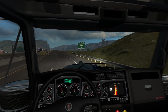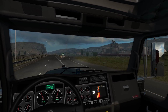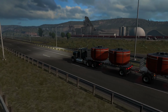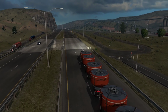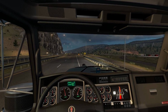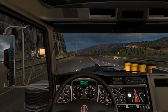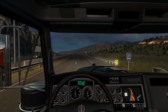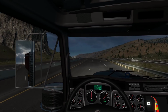Coastline mining. Looks like a mine, alright. Yeah, looks like a full-on mine. I guess you could get a job in there as well, huh? Let me focus on the road, because I'm driving all over the place. This is not a very good way to drive with this kind of load, or no matter what kind of load.